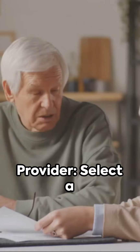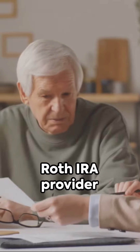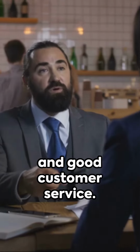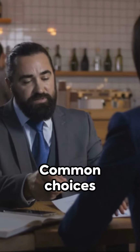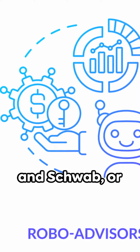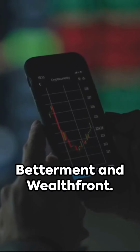Choose the right provider. Select a Roth IRA provider that offers a wide range of investment options, low fees, and good customer service. Common choices include brokers like Fidelity, Vanguard, and Schwab, or robo-advisors like Betterment and Wealthfront.